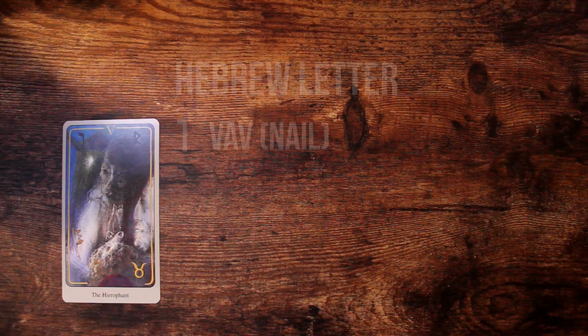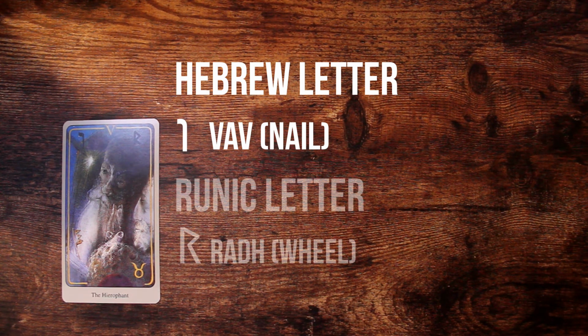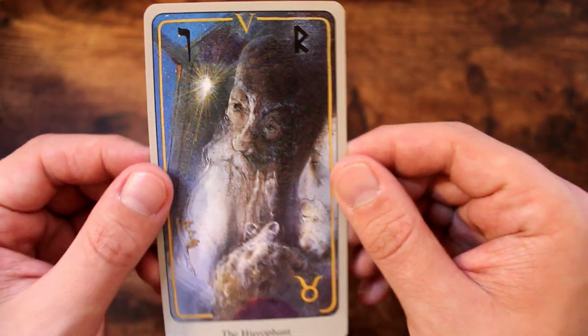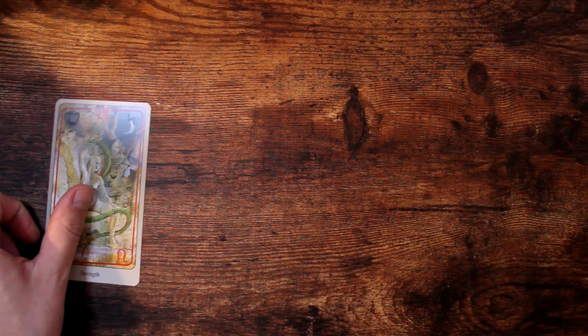The Hebrew letter in the Hierophant is Vav, meaning nail, which is attributed to the path between Chokmah, which is divine wisdom, and Chesed, which represents mercy on the Kabbalistic tree of life. The runic letter here is the Elder Futhark Frad, which means wheel. According to Pollack, this represents the outer form of religious teachings and mysteries, or how we dramatized the inexplicable divine. To me, this meaning is absolutely spot on. So let's move on to Strength.